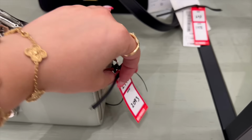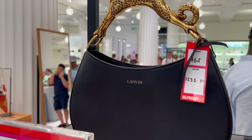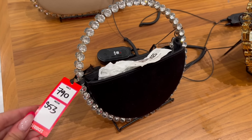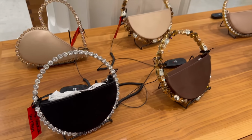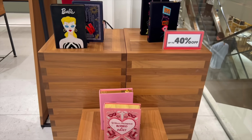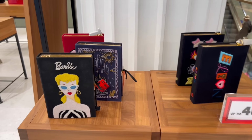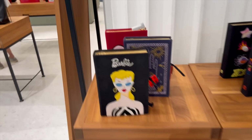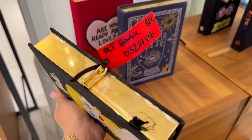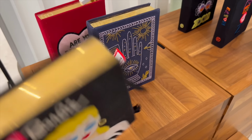Cat bags on sale. They even have this style. Classic black as well. These little clutches. Yes, these are not books, they're clutches. They're so unusual. They're definitely a conversation starter. Oh my god, do I need the Barbie clutch? Do I need this? How much? £602.